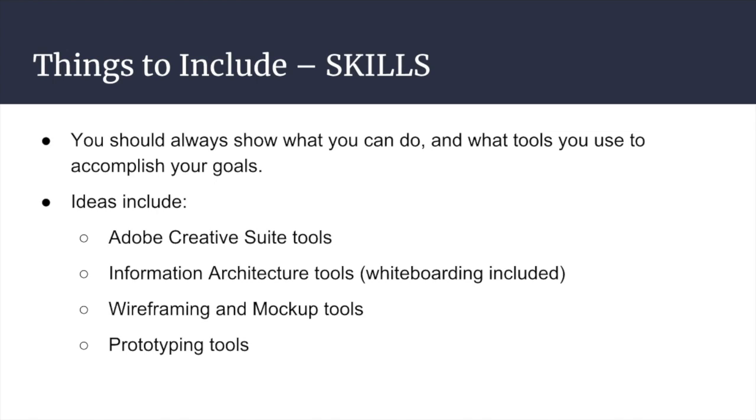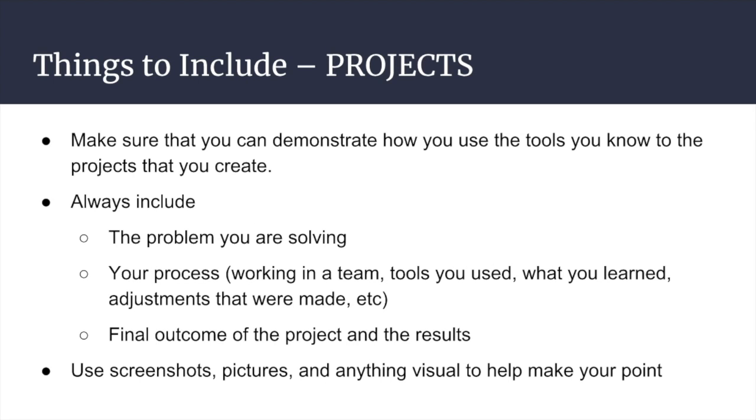I put whiteboarding included, and that kind of falls under the rest of these as well, because if you know how to whiteboard, I think that's a very good skill in and of itself. It doesn't necessarily have to be something technical or something that you need to pay for. Simple tools are very helpful in all these things. So just being able to demonstrate that you can do that is great. Wireframe and mockup tools, those are also fantastic. Prototyping tools, just being able to demonstrate that you can prototype something. I've seen job applications where they want you to have a background with animation. If you know any animation of any sort, you can put that tool on there. But just be able to include that you know certain skills that will help you accomplish the goals for the product.